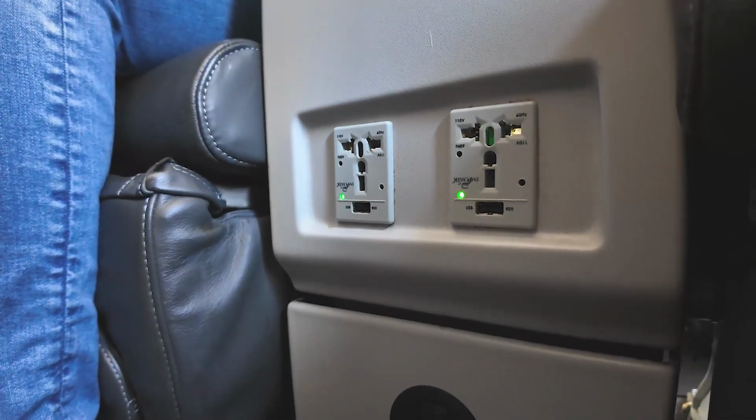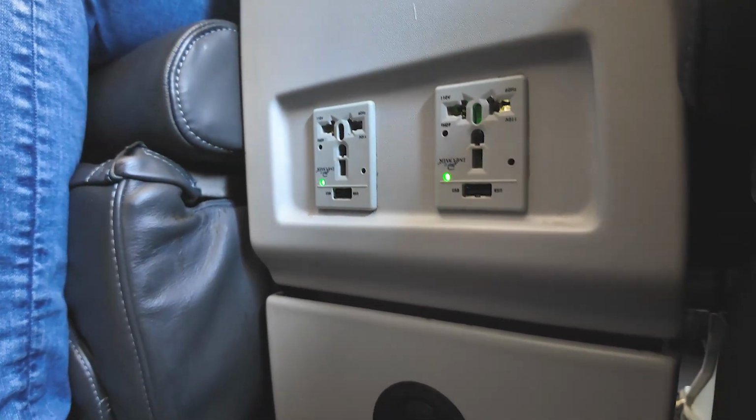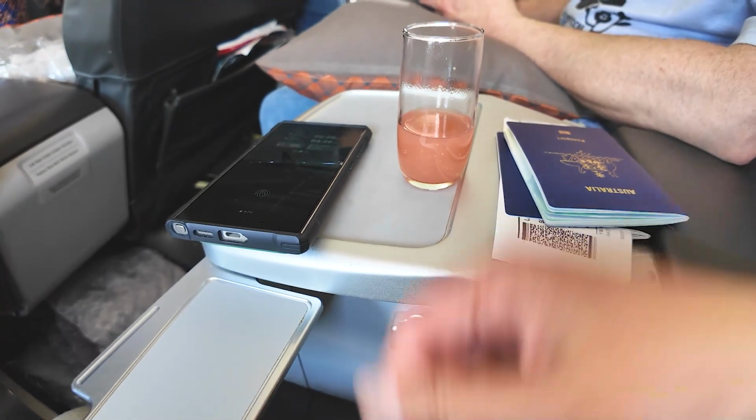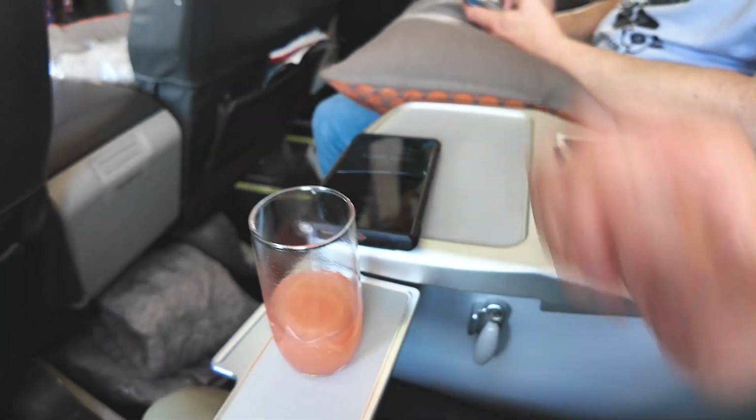Surprisingly, these old seats actually have power outlets and USB Type-A ports. Beneath the center console is a fold-out cocktail table that fits one glass, rather precariously.